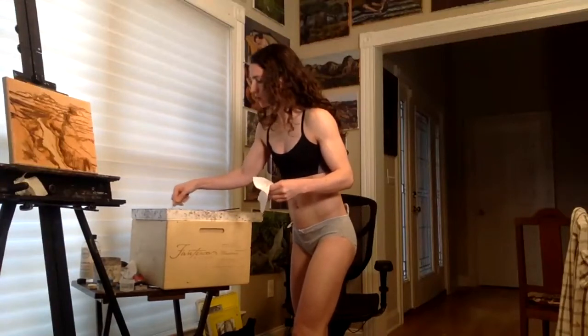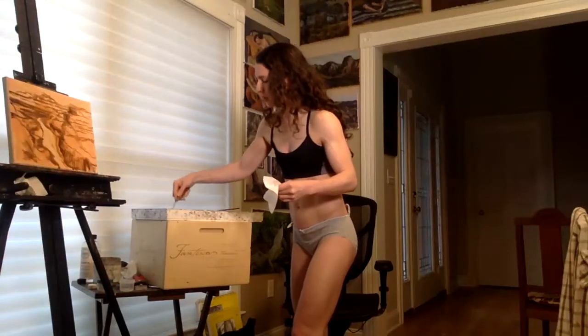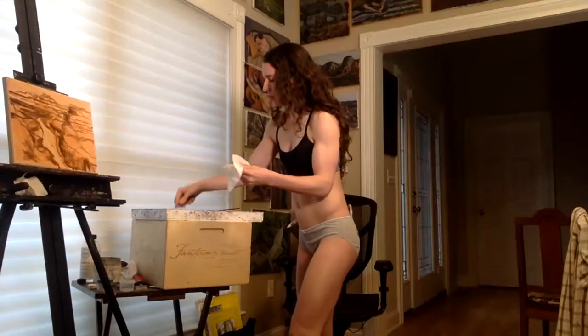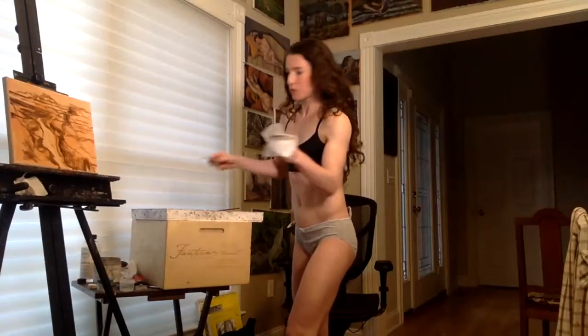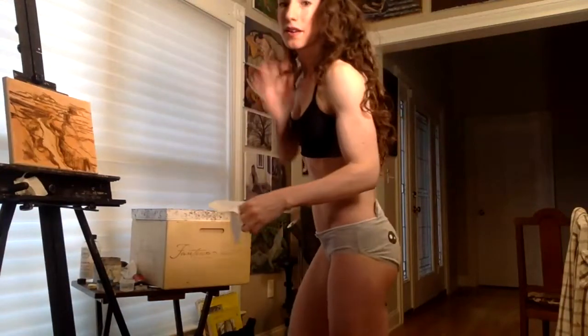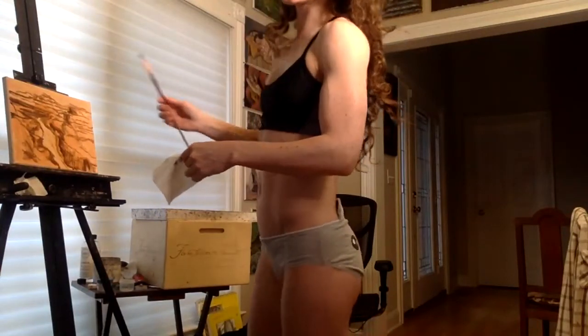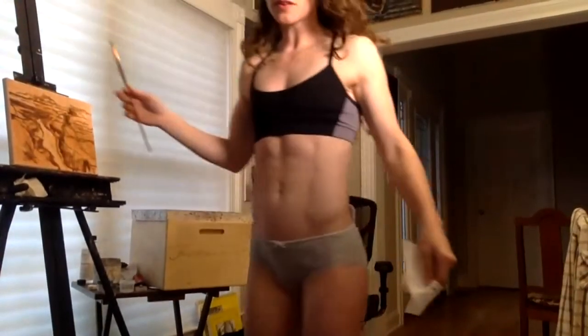Now some people like to mix up all of the colors they'll be using, and sometimes I do that, not all but a lot, and sometimes I'll just get some basics. So I'm working with just a few colors for now, and I'm just going to put in the darks. View it from there. Move this over so I can see it better.